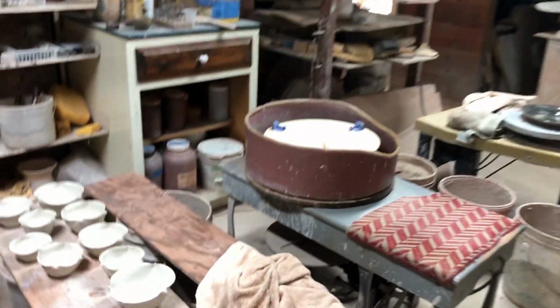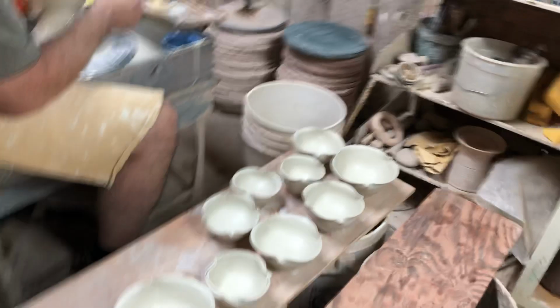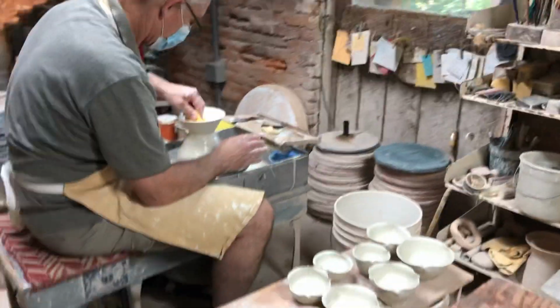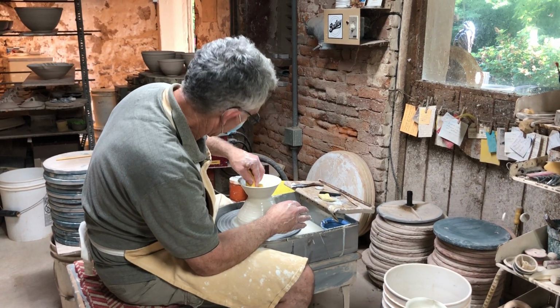Oh wow! So in a matter of minutes, guys, we got some more of those porcelain bowls. Just takes practice. Yes, it does take practice. It's not as easy as it looks if you have never taken ceramics or a pottery class.